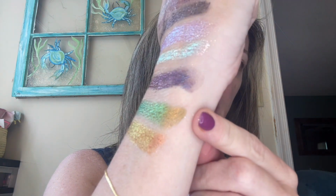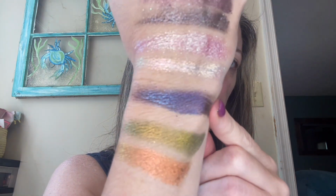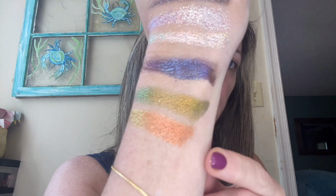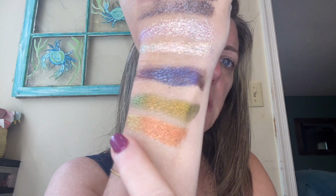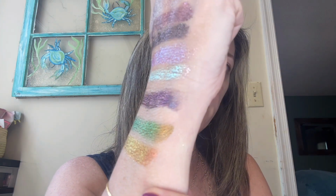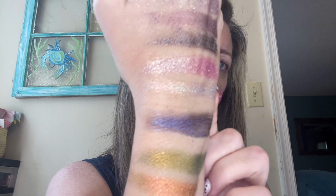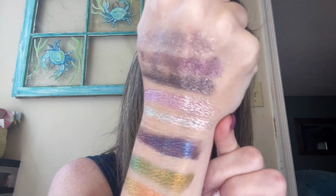So anyway, and then this is green yellow. It's got a duochrome, you can kind of see it there. Same with this, you've got a dark base and then you've got a purple and a blue in here. This one too, you've got a little gold here and the orange. You can see how they flip colors here. You're seeing a little green, blue, and then front on a little pink and white. It's really pretty, and these shimmers are really good quality, so we're going to play with that.